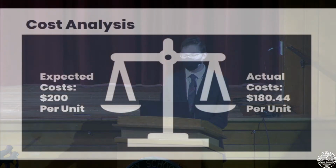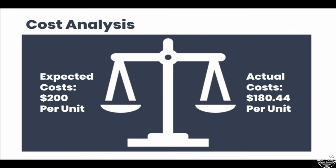When we met with our experts, we received the feedback that we should try and shoot for a cost of $200 per unit. When we finished building it, our actual cost came out to $180.44, which is significantly less than what we expected. So we think we can sell this pretty easily.